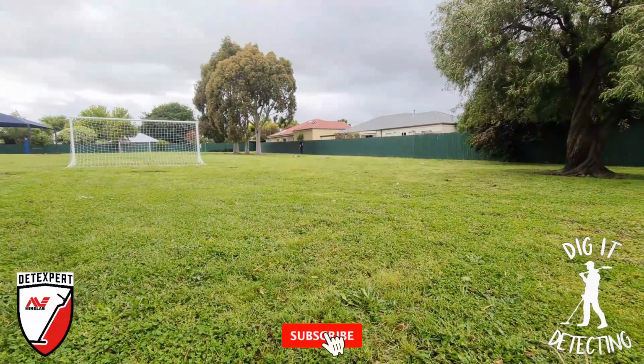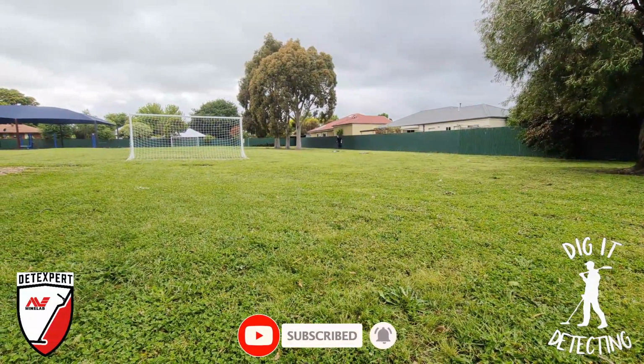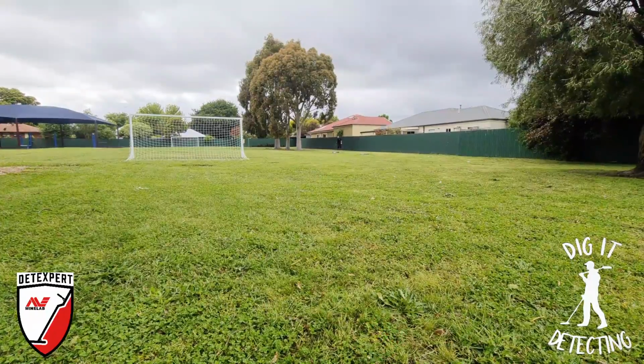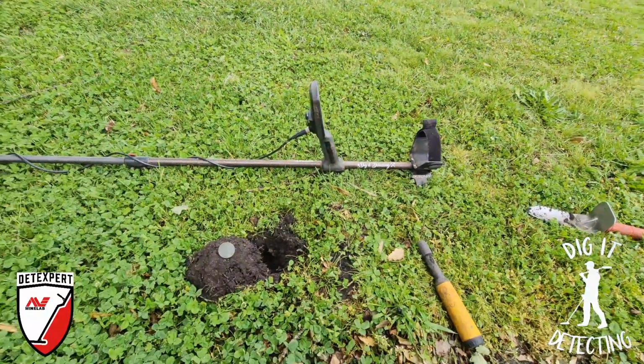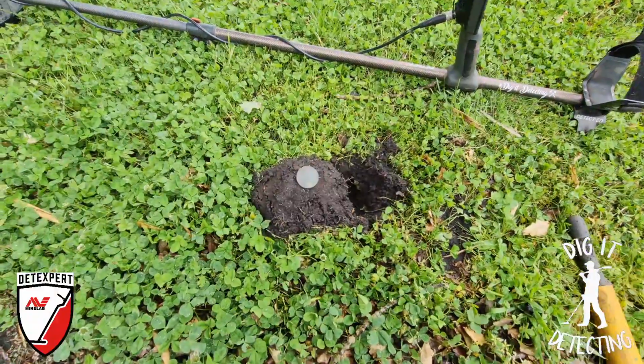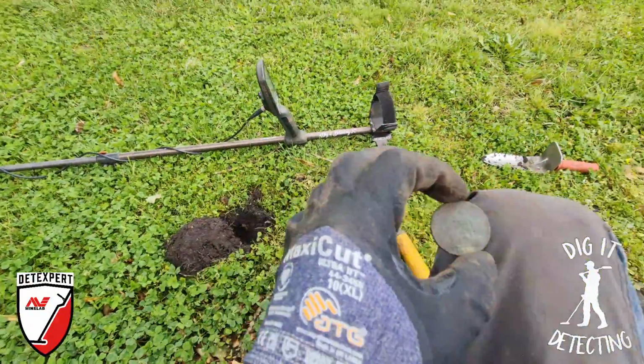Welcome also to an early morning hunt at an old school site. We've got Luke joining us today. He's over the back there, as you can see, swinging away, finding all these awesome targets. And look, to be honest, we have not been here all that long. I'm working my way along the footpath here, leading up to the sandpit.